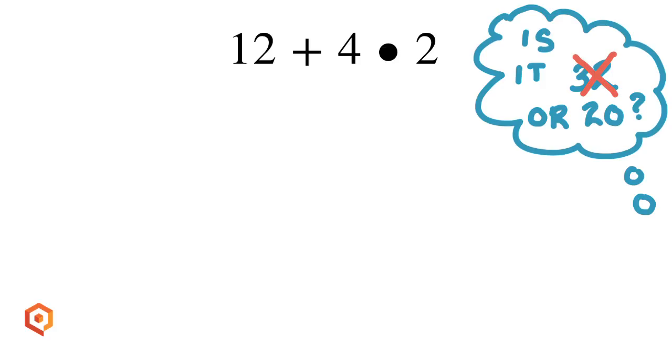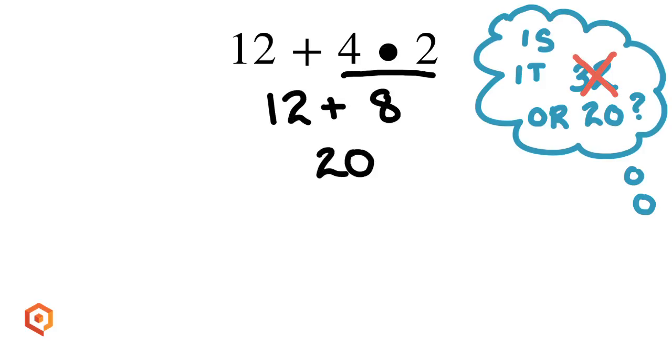Because we have a set of rules in place to be sure anyone who simplifies a numerical expression, like this guy, performs the operations in the same order. Otherwise, problems like this would have more than one correct answer, and that would be silly. The moral of the story? Do the operations in the wrong order, get the wrong answer. Do the operations in the correct order, get the correct answer. Order of operations says to multiply before you add. So 4 times 2 equals 8, and 8 plus 12 equals 20.